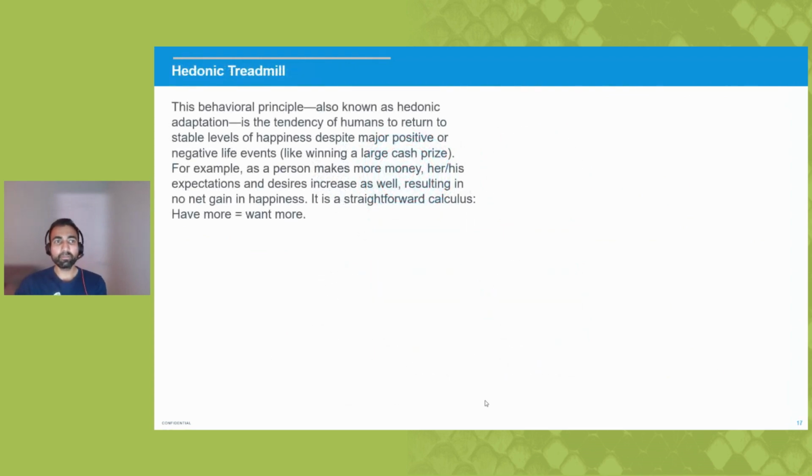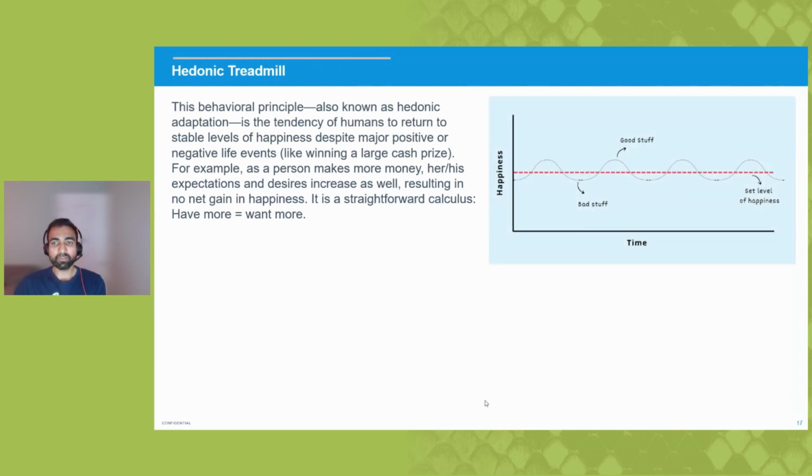Now, the hedonic treadmill, where something makes us happy and then we stick there. We stay in that happy mode, but at some point that becomes our expected level of happiness, and then we come back to our stable happiness level. So, good things happen, bad things happen, but we have a stable level of happiness.